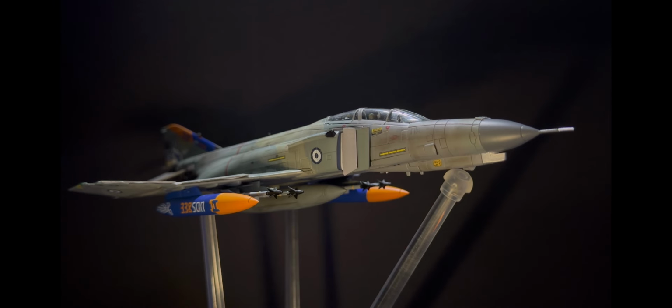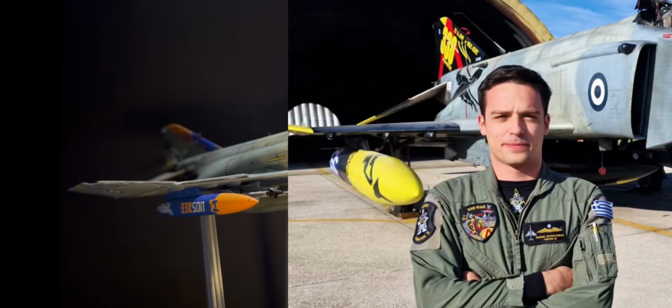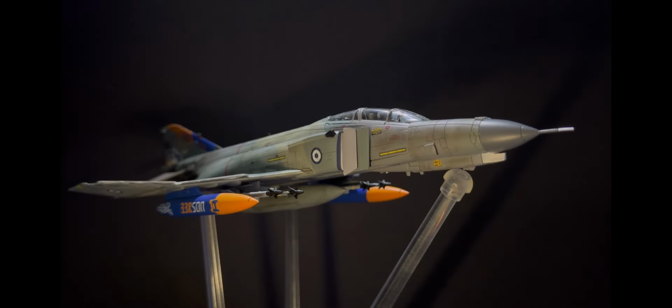But unfortunately, in January of 2023, this F-4E, serial number 1507, tragically crashed in the Aegean Sea during a training mission. Unfortunately, Hellenic Air Force Weapon Systems Officer First Lieutenant Marios Mikhail Tourkositas and the pilot Captain Estathios Teslides perished in the crash. And as much as I may not like having to share that, it's worth pointing out here that once again, tactical aviation is not a safe business.